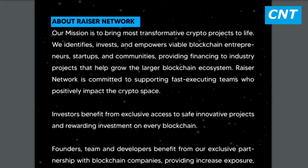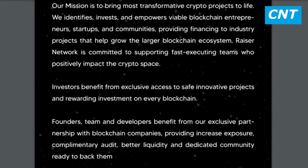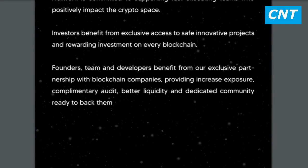RAISER Network Lab. RAISER Network Lab specializes in taking your innovative idea from concept all the way through to launch using our expertise in the market, leading advisory, investment, development, influencers, marketing and legal services. Project developers, founders and teams who meet our strict criteria for the RAISER Lab will have a unique opportunity to leverage our resources, which include marketing.